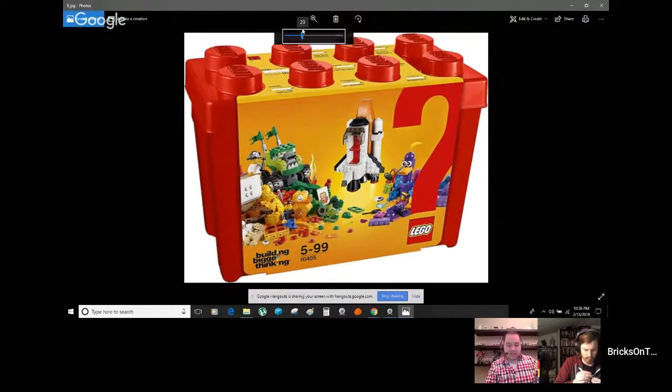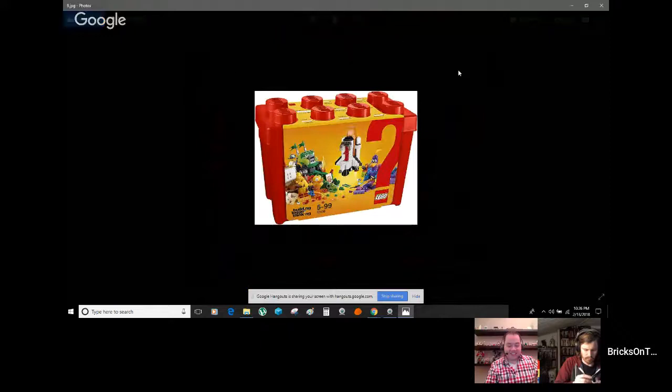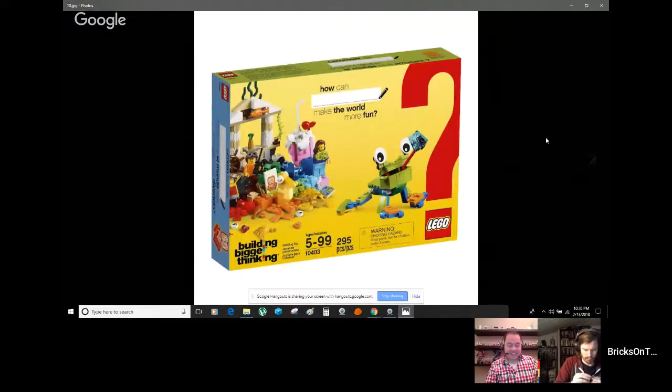Oh, let's zoom down, then go right. So this is the next one. And they have these big question marks on the box, which is great. These are the ones I've also been seeing at stores. I love the lime green treasure chest right there. But this underwater sculpture building here is like the City of Atlantis set from the Atlantis theme.